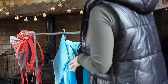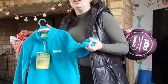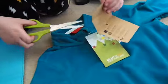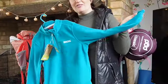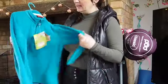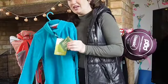And my last tip is to send thin layers rather than big thick jumpers that your kids have to carry. If you send thin lightweight layers, it's easier for them to carry in their rucksack. If they want to take it off and they get too hot, they can tie it around their waist without feeling the extra weight. And these do keep your kids warm. As long as they're fleecy, you know that they'll be warm if they need them.